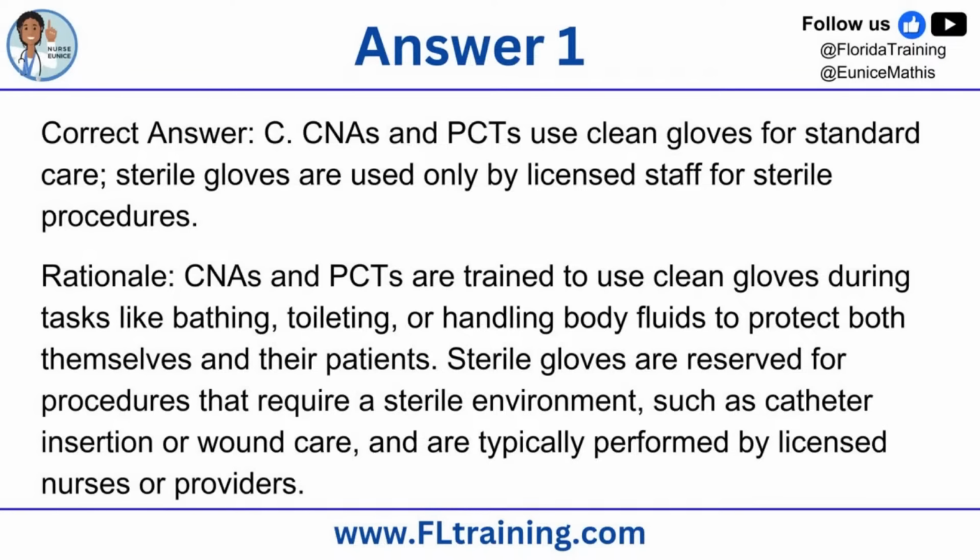All right, so let's explain. So CNAs or PCTs are trained to use clean gloves. Those are the gloves that are inside the boxes in the room during tasks like bathing, toileting, and handling bodily fluids to protect themselves and their patients. Sterile gloves are reserved for procedures that require sterile environment or sterile technique, such as catheter insertion or wound care. We're talking about invasive wound care. And those skills are typically performed by licensed nurses or providers.